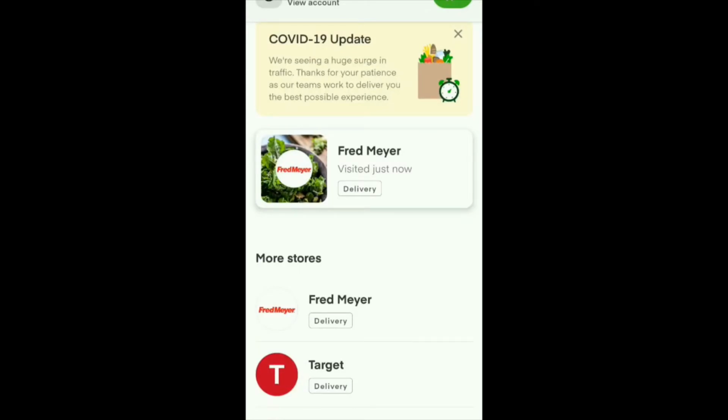After I downloaded the app, I had to set up a little profile, name, address, etc. Since that's the typical stuff, I'm not going to show it here. But I do want to show you what the app looks like when you open it up.